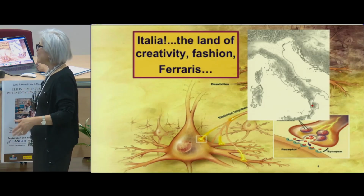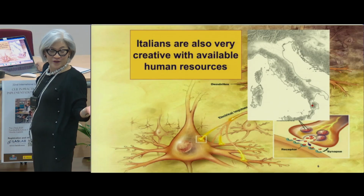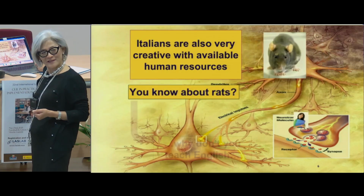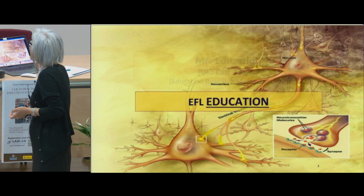I moved to Italy, okay, the land of creativity, Ferraris, fashion. And they said, oh, they're very creative with the human resources. So they said to me, you know about rats, that's fantastic. Why don't you teach English? Okay, so that's how I started.